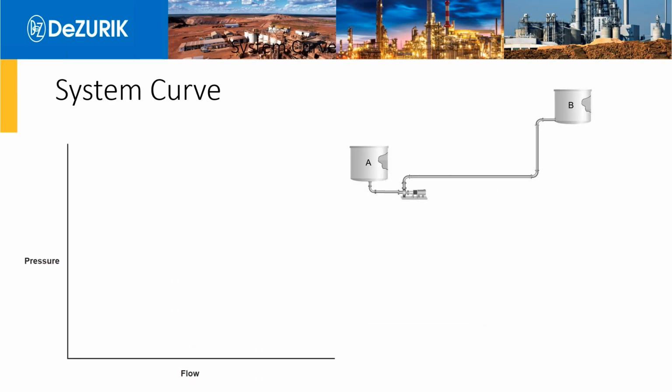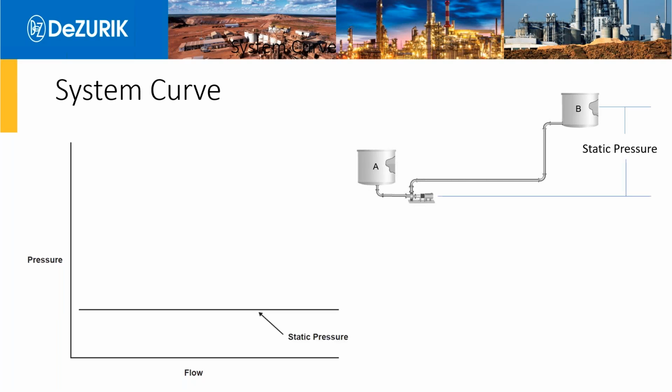So as we start to develop that system curve, and again, that is the relation of pressure to flow rate, the first thing we need to look at is static pressure. Static pressure is the amount of pressure that the pump must generate before any flow will occur in that pipeline. And it's the elevation head between the level of tank B and the center line of the pump. The static pressure does not change based on flow rate. It is constant for all flow rates.